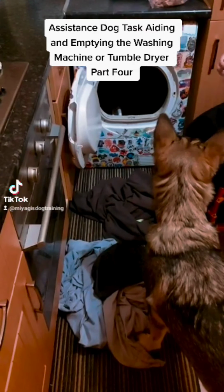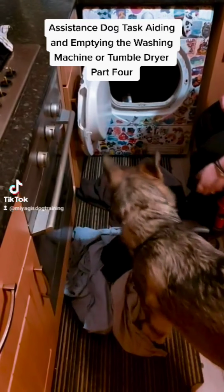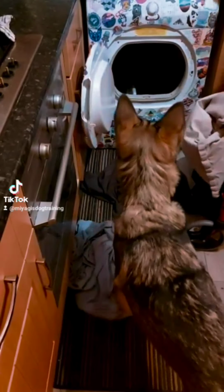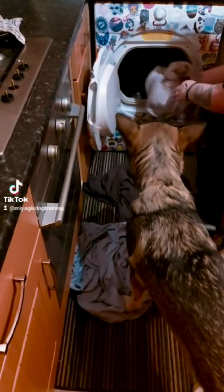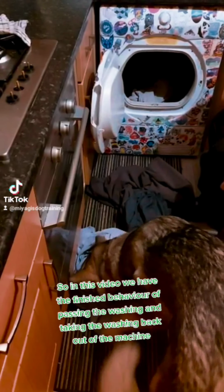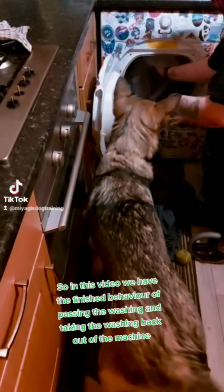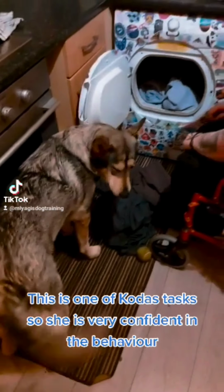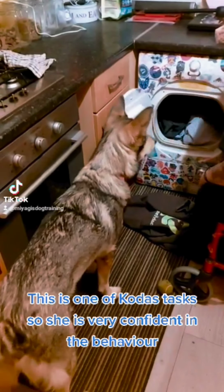Assistance dog task aiding and emptying the washing machine or tumble dryer. Part 4. Good girl. Very good. So in this video, we have the finished behavior of passing the washing and taking the washing back out of the machine. Good job. Very good. Good girl. This is one of Coda's tasks, so she is very confident in the behavior.